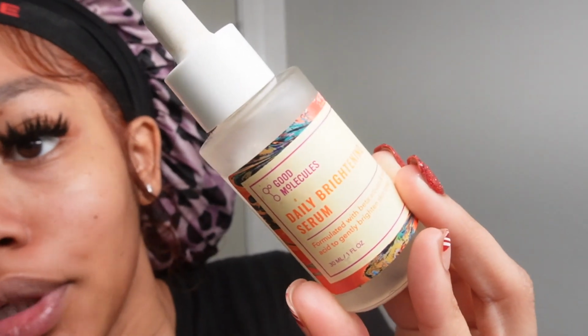I mean, if you read the bottom of your package, it should tell you to wait 30 seconds because it's not going to absorb into your face if you go on to the next step so fast. So that's what I do, and I definitely see a difference. Next, I'm going in with the Brightening Daily Serum. I said that backwards, but it's from Good Molecules as well.